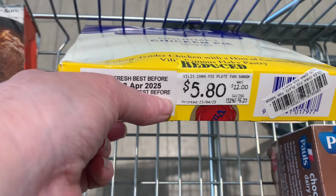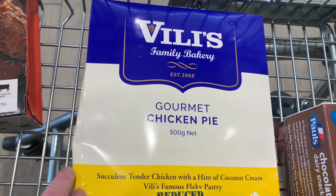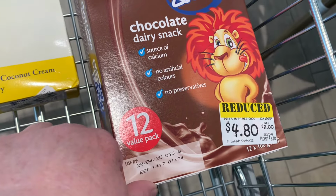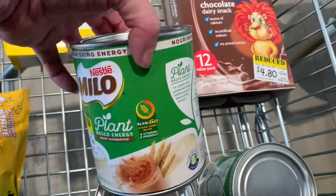A chicken pie for $5.80, down from $12. I figured divided by 4, it makes each piece less than $2, which is about what I'm willing to spend per pie. I got some chocolate dairy snacks marked down to $4.80. I think it said it was $8.